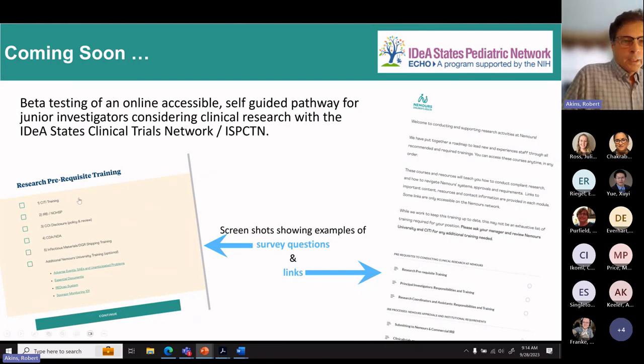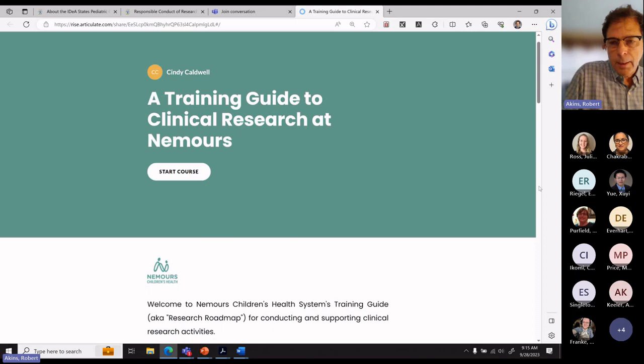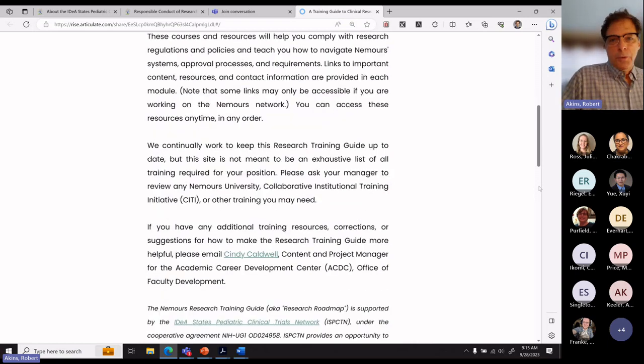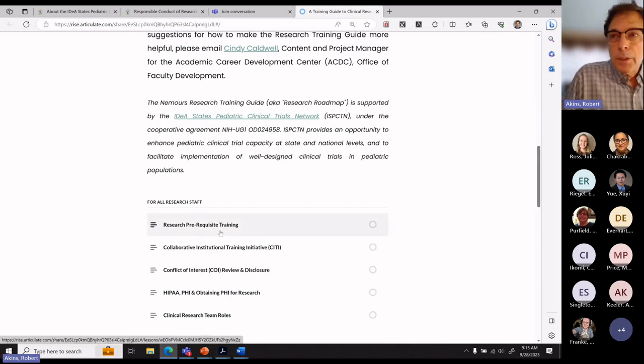So this works. Right, so there's a training guide. It is heavily Nemours-oriented right now. But the reason I'm showing it is once we get this up and running, and that's no small feat, the idea is that we'll push it out so that we can adapt the content to other sites, both within the state and within the broader 18 institutions that are part of the ISPCTN. So if you scroll down here, these are examples of what you would need to do and resources to get those things done.